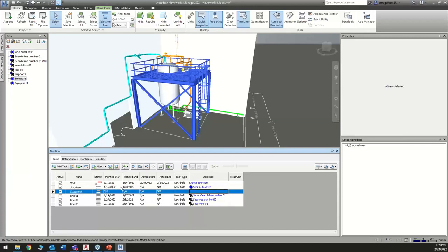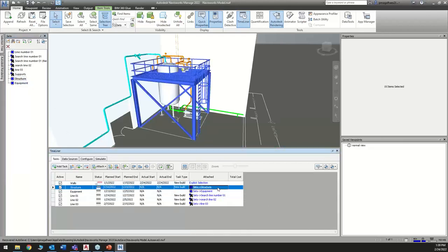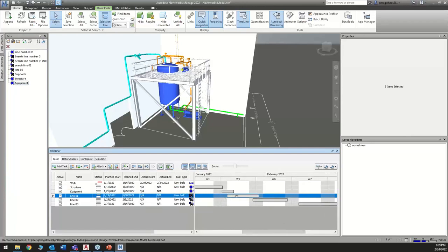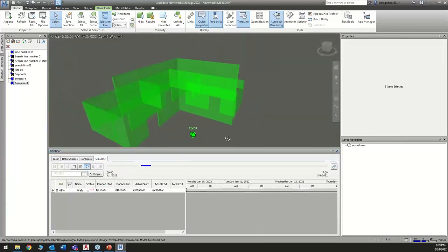So it will be January 23rd to January 25th. And now we will drag our equipment to the selection. Now we can use the Gantt chart again to make this look a bit better. We can just move it like this, and we go to simulate, and now it should work as intended.